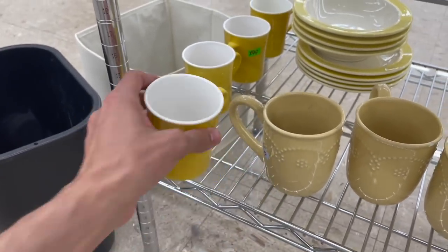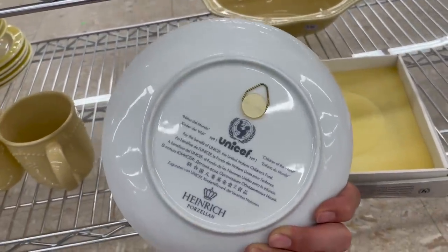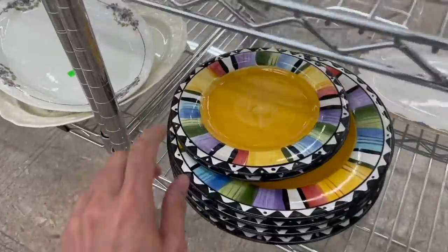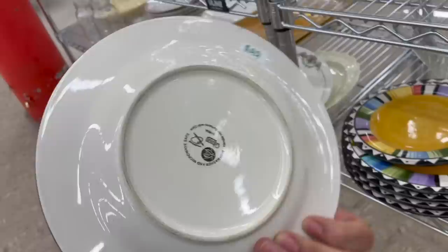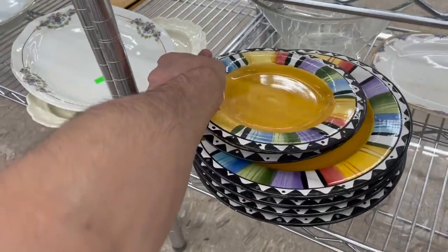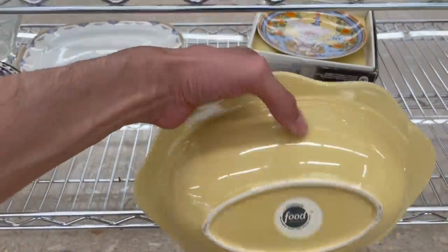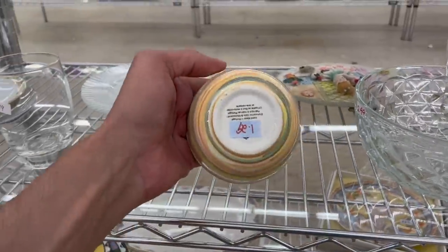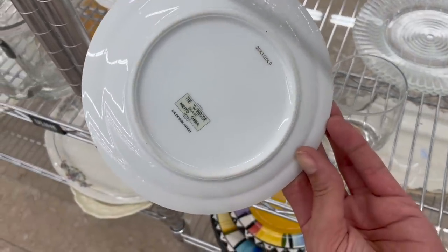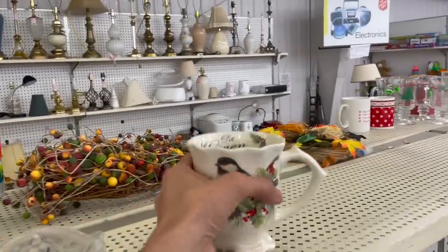Sarahlite, Syracuse China. Collector's plate. Henrich. Whoop. Alright, I wanted to take a look at these dishes. That is Gibson China. I kind of like the design on that. Probably 1980s. Just curious, Food Network. And that one, the Windsor China.